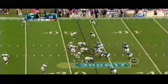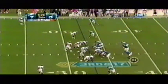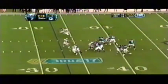Third and 17. Look at the movement by the Eagles defense. Trying to confuse Garrard. End up only bringing 3, dropping everyone else. That one nearly intercepted. Asante Samuel. And it's interesting what David Garrard told us about Samuel. He said, I hate that guy because he looks right at me. He looks in the backfield.